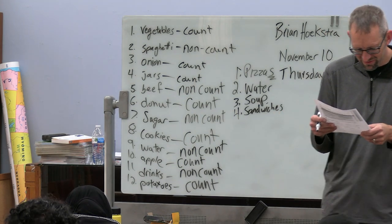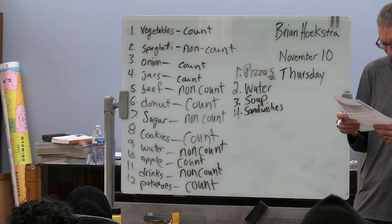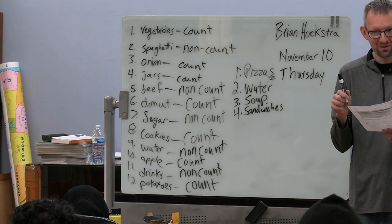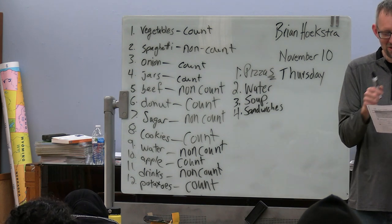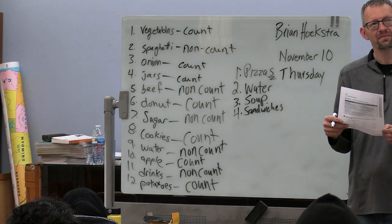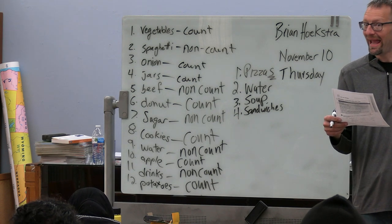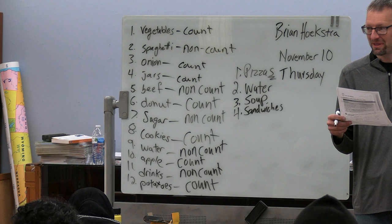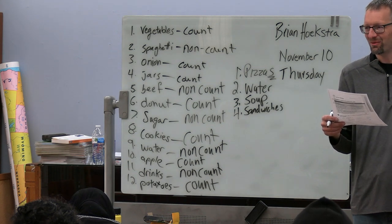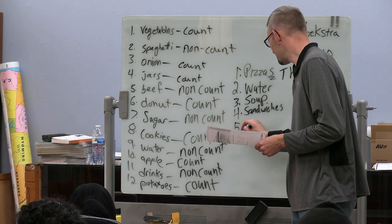Number five. Silva always eats tomatoes with his dinner. Okay, this is a tricky one. She eats tomatoes. It's a tomato, and you can count how many. If I said, I always eat a tomato, I would need the A there to indicate that I eat one. But because it says eats without an A, then we know that there's many, and so it's tomatoes. That was a tricky one.